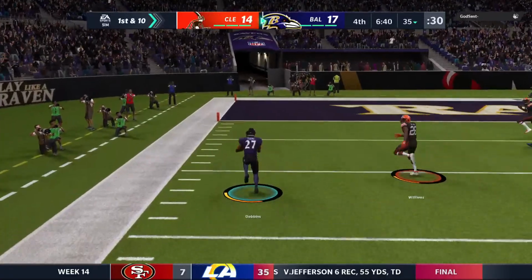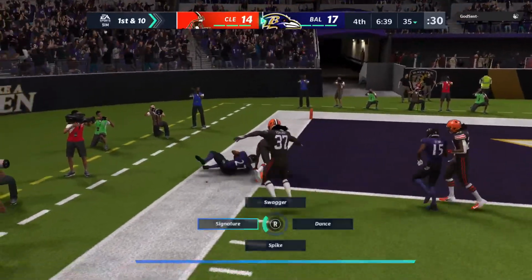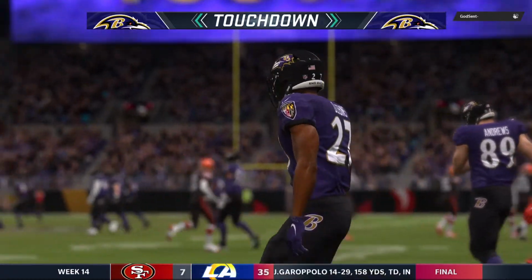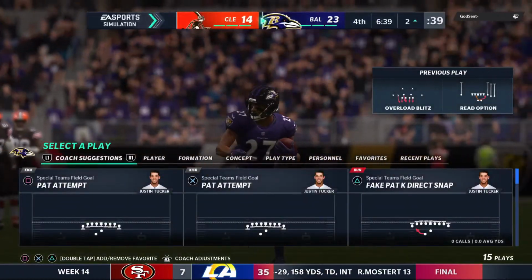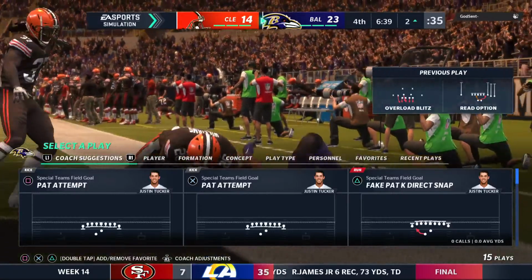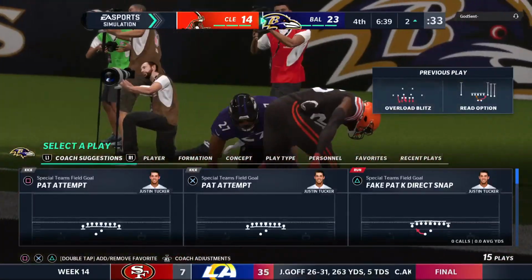Get out, JK! Get out, JK! Take it into the end zone for the Ravens touchdown. J.K. Dobbins, his 11th touchdown of the year, and the Ravens will extend their lead.